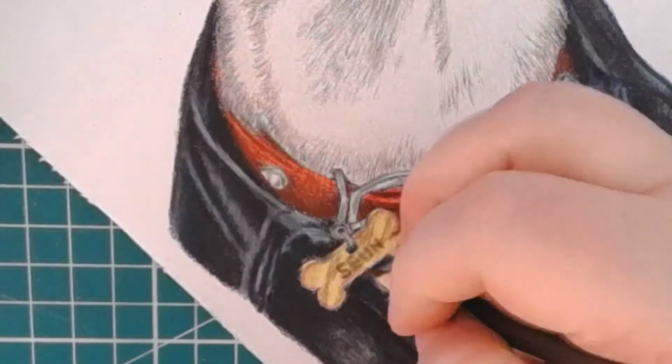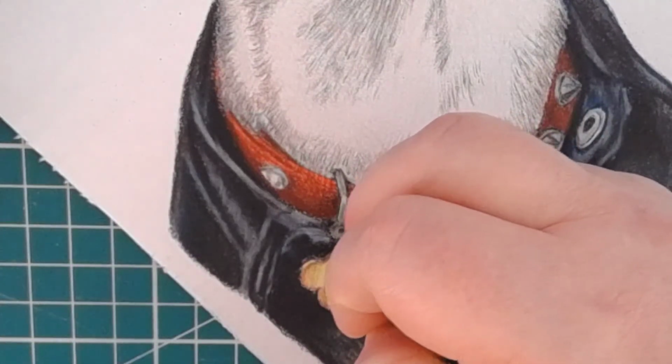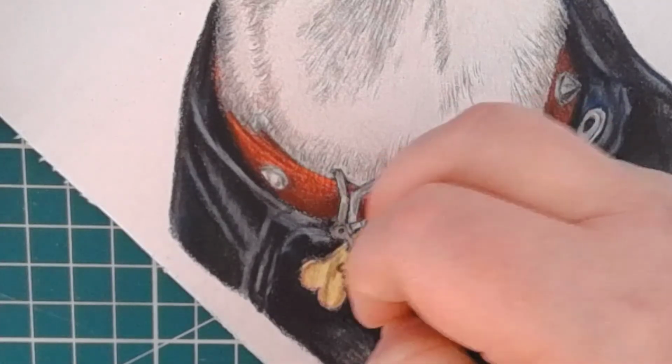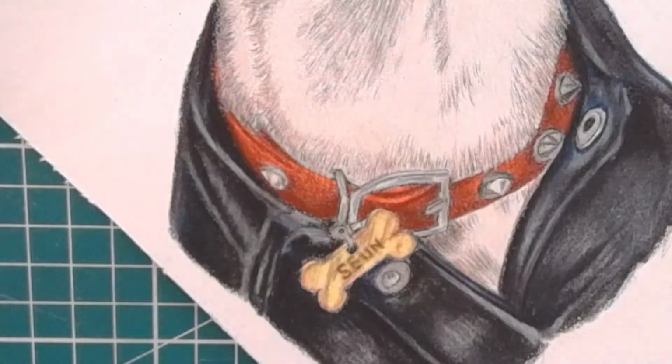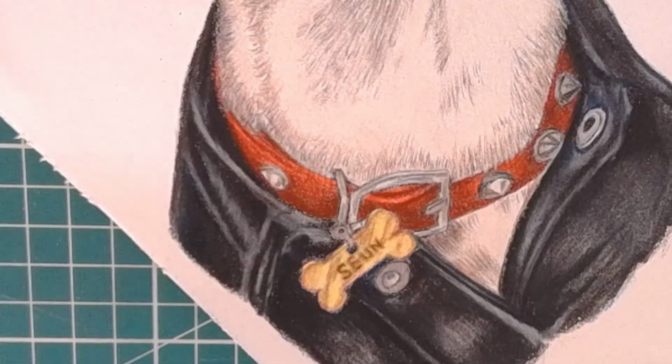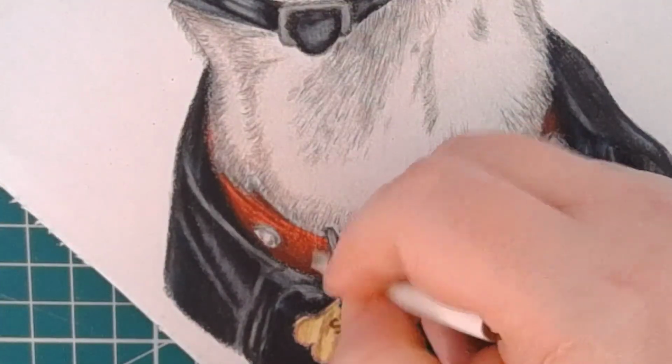And then we're just going to do that. And we have that there. Now we're going to take our white and we're going to sharpen it up, and we're going to do the white flicks over the collar, and then he will be all done, people. Alright, so let's do his white flicks over his collar here.